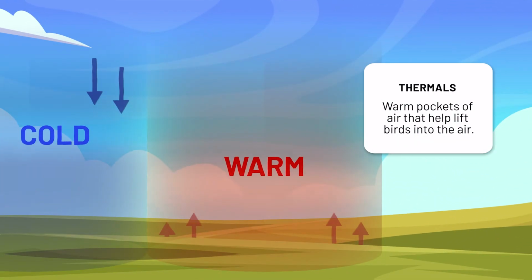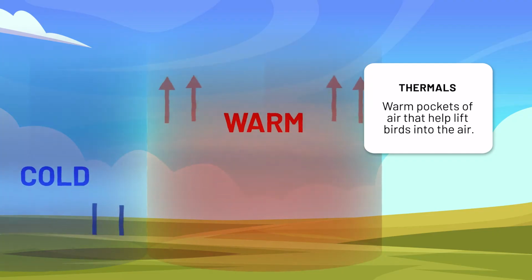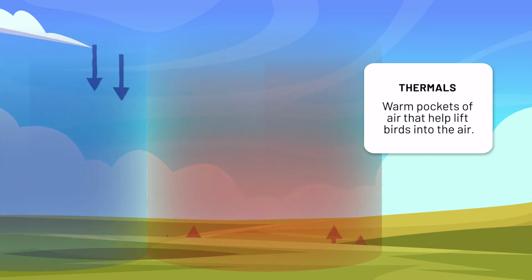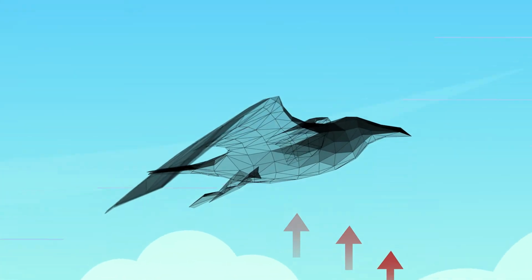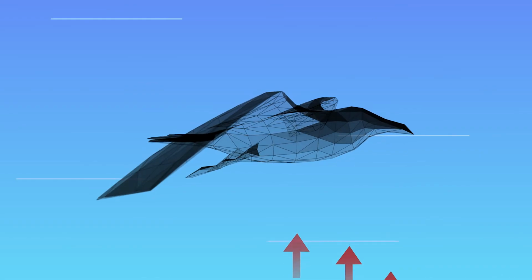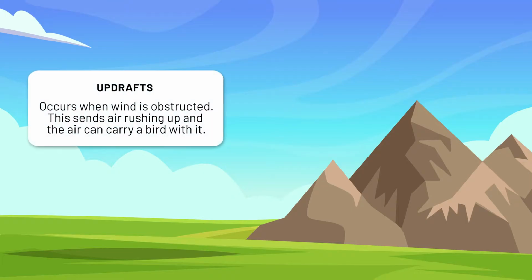One is thermal soaring. Raptors fly on thermals, and that's when warm air, which is down towards the bottom near the land that has been heated by the sun, rises. Because as you've probably heard, warm air rises, and that helps lift the birds up so they can get higher into the air.